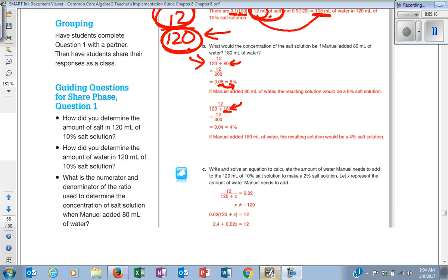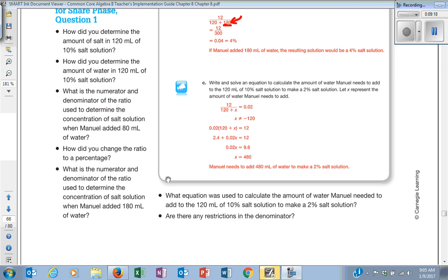If we wanted to figure out what he needed, which is a 2% solution, we're going to set it up as an equation. We're going to say, how much water do I need to add to this 120 milliliters to get it down to be 2%, which, remember, how do you change to a decimal? You get rid of this, and you move over twice. And so that's how they got that 0.02. And we know that x is not allowed to be a negative 120. Now, that just means we can't take the whole solution out and have that. So anyways, it's no big deal. We're going to be adding water.